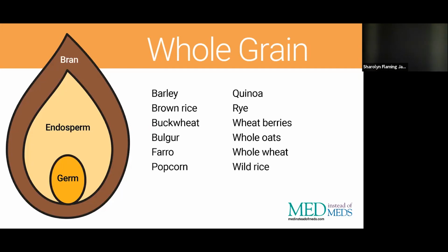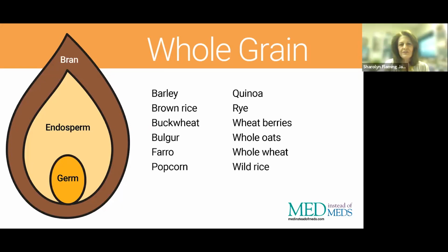So if you will just put in chat which whole grains you've tried, if you've tried any of these on this particular slide, which whole grains have you tried, or which whole grains do you like, and how you cooked them. And we'll just share with each other here. So put that in chat, whole grains you've tried, and then how you prepared them.